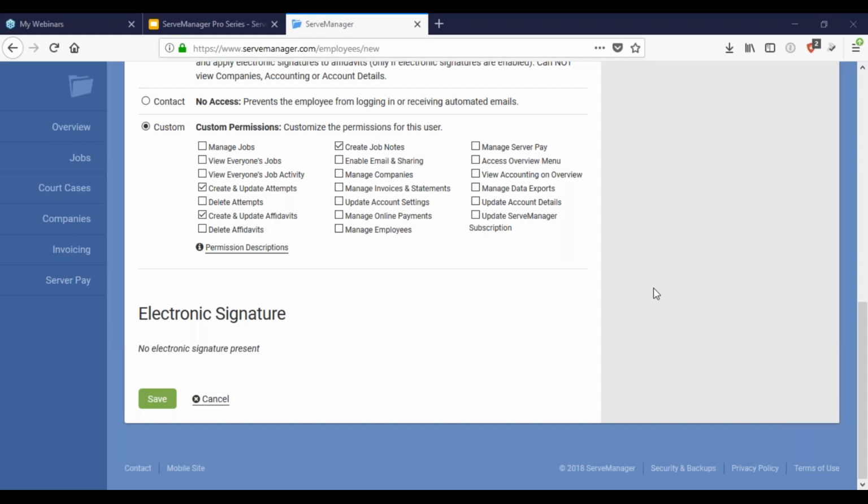Could they edit the payment on a job? I'm assuming that is, can the process server edit the payment on the job? I'm assuming that's giving a process server deeper permissions than your normal guy out in the field, but I'll let you answer that one, Justin. If they have the manage server pay permission checked, they're able to edit the payments in there. They can edit anything. If they have manage server pay, they'll be able to edit and change any of that information themselves. So if you would not like them to be able to edit any of that information, then I would uncheck that box.